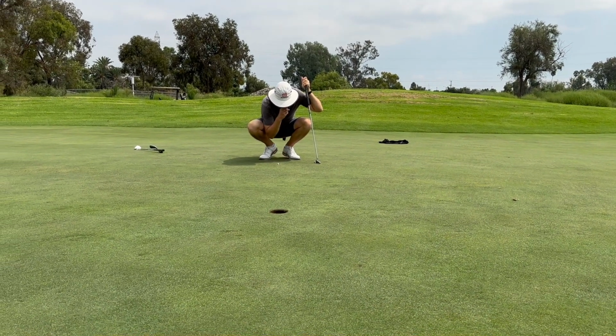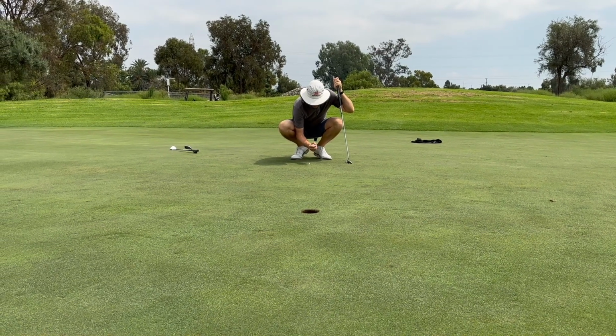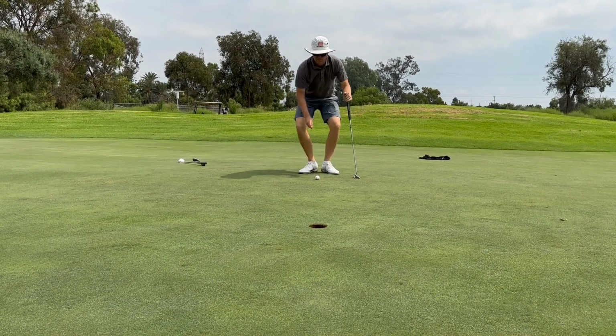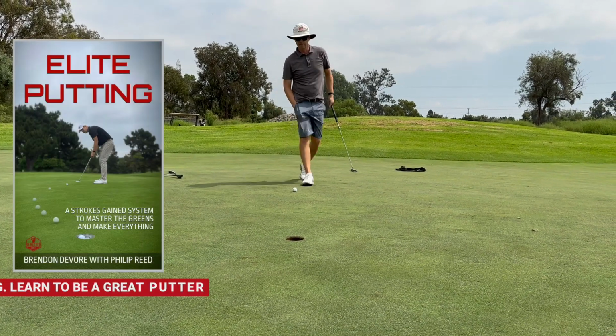This is me to shoot. If I make this, I'll shoot 34. Yeah. I think it's, if anything, inside the right edge, but I think it's really straight. Yeah. I'd go right center, if anything.